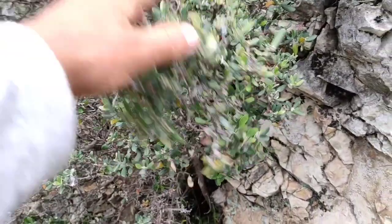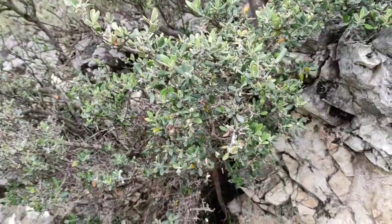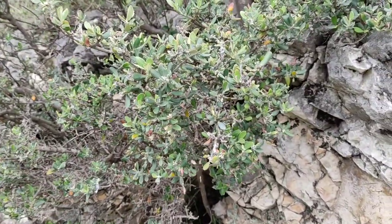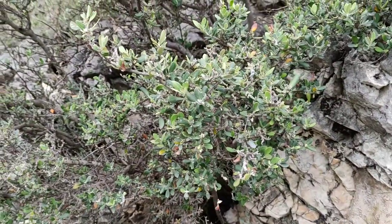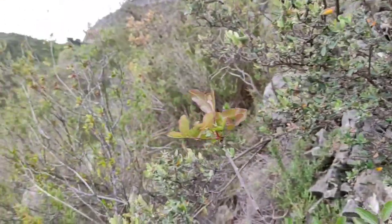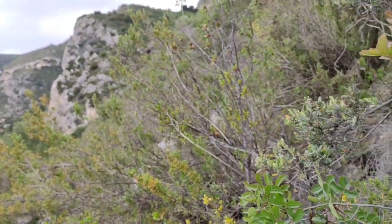So here we are pretty sure, unlike the dwarf palm, the olive is not native to those slopes, but probably it was introduced here 2,000 to 3,000 years ago and became naturalized. And since the climate is totally Mediterranean, those naturalized olives grow quite well here.